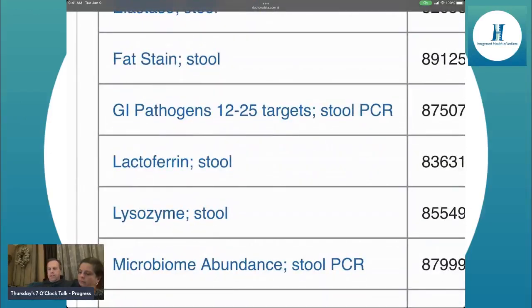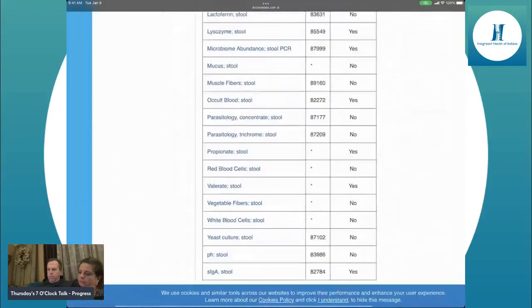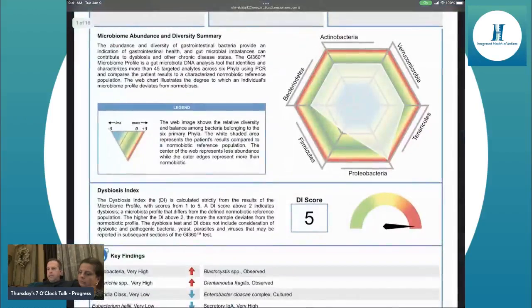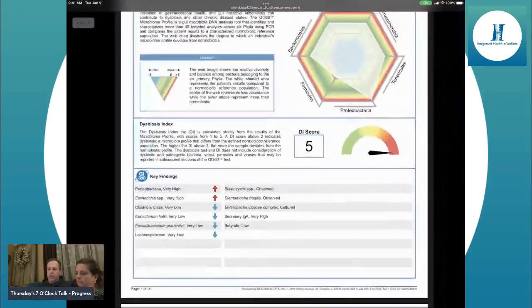And when we do this, I'll show you. It comes back and it looks like this. And so it does a little bit of what I do with the Biome FX. It shows you some of your larger family of bacteria and what kind of distribution you have. It's not quite as detailed as the Biome FX, but it does give us a dysbiosis score, so you can see how we need to start to help that.